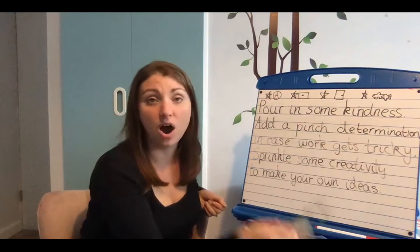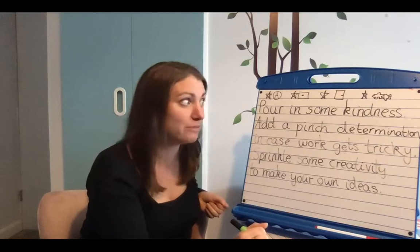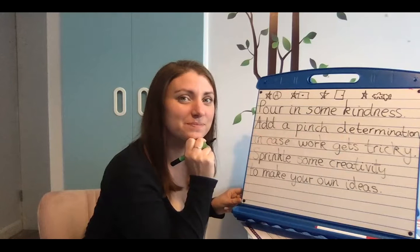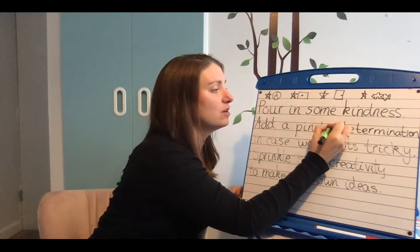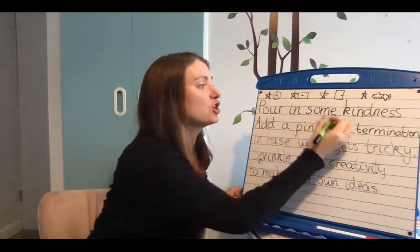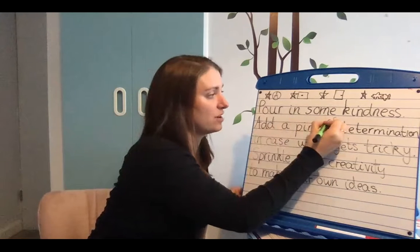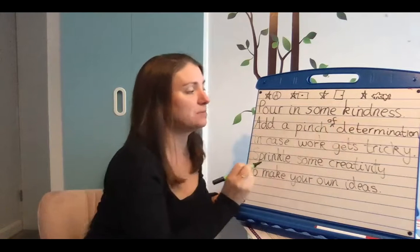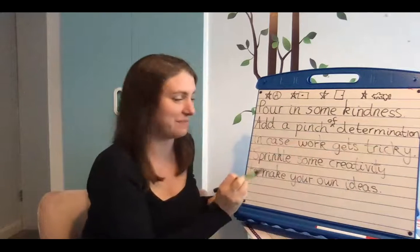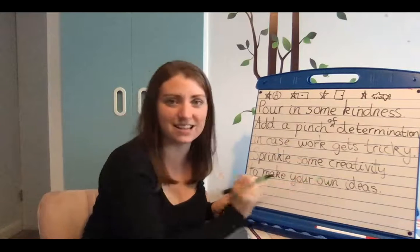Oh dear. I was writing faster than my brain was thinking, or my brain was thinking faster than my hand was moving. I'm not sure, but I've missed a word. What do we do when we've missed a word? Yes, well done. I need to put a little, it's almost like a little arrow to show what's missing. Add a pinch of, and I can write the word up in the air, a pinch of, sorry, my pen is running out. Add a pinch of determination in case work gets tricky. Lovely. Sprinkle some creativity to make your own ideas.